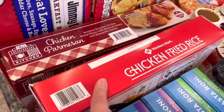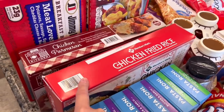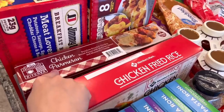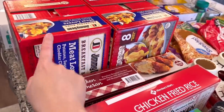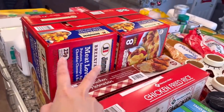Chicken fried rice. This is a staple here. I like to take this to work. Or if I don't do meal prep, then I would take this to work. We have chicken parmesan here and some breakfast bowl here. It's 2 boxes. There's only 8 in one box. So we have a couple of those because we are completely out.